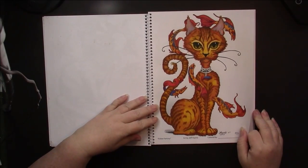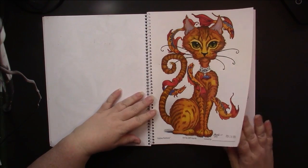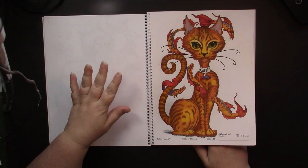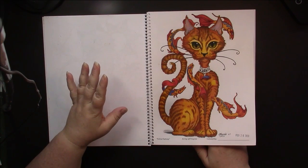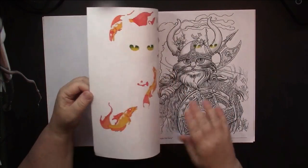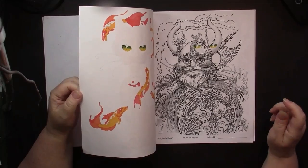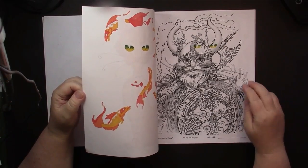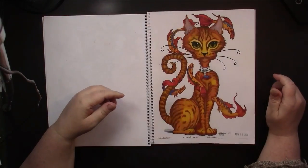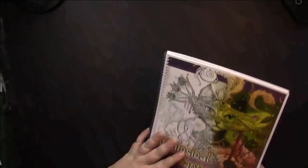Only problem is, and I do this with everything that I color, I put a piece of cardstock here. Always, always, always. For some reason, I was just so excited about coloring this page in pencil that I forgot to put it down. And I did the eyes, and I got great big green and yellow splotches on this picture, which I really like. So that's going to mean that my choice for the helmet and the horns is going to have to be dark enough to cover that up. Ugh, so annoying.